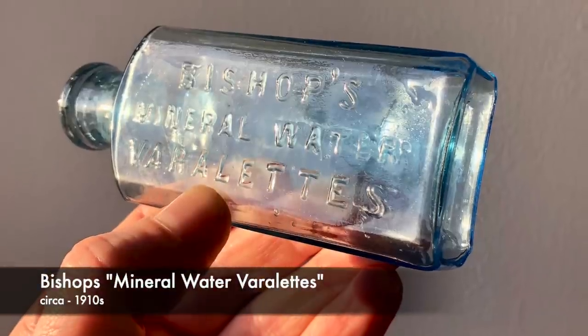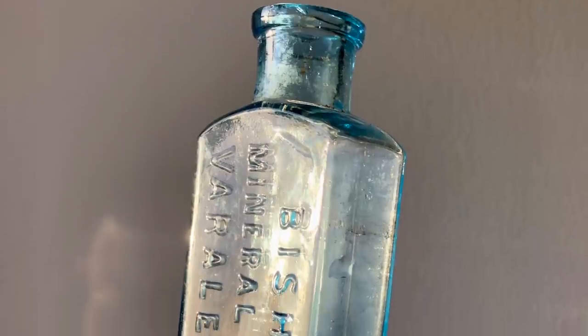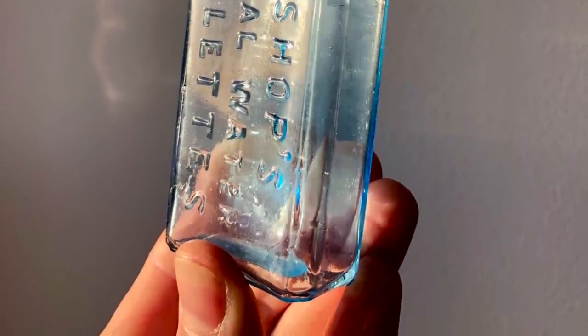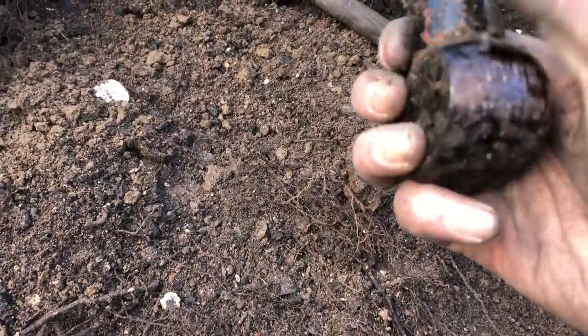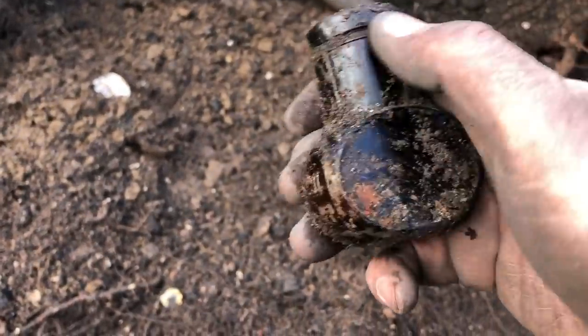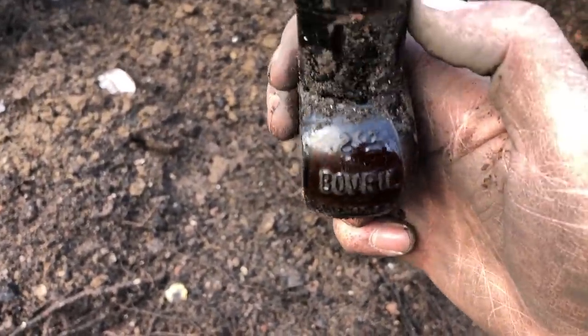Poison bottles, belt buckles, ginger beers, enamel signs. Hammer coins and Hamiltons are some of the things you might find. Just had the Bovril. You've got to have a Bovril every single time. Yeah, it's nice, nice wee one. Yeah, I'll take it. 2 ounce.